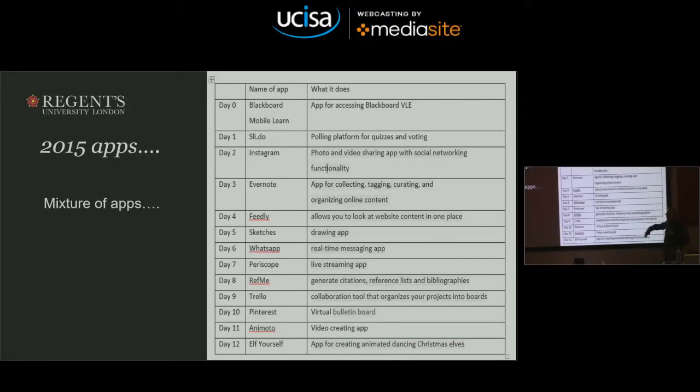Here's just a flavour of some of the apps I used, not last year, but the year before. And again, I tried to give a mixture of apps. So some of them are institutional ones. For example, we use Blackboard as our VLE. The first one we had up there, I think, was Blackboard Mobile Learn. And last year, it's the new Blackboard app, Blackboard BB Student. So it's an institutional app. Some of them in the past have been just ones that we've seen, and then they become institutional apps. So, for example, Poll Everywhere started life in 12 apps, and then people really liked it, and then we bought a proper license for it, and then it became an institutional app. So that was an unexpected turn of it.